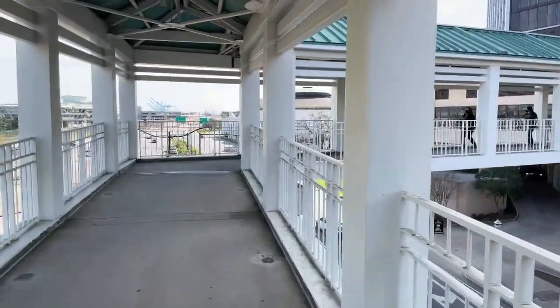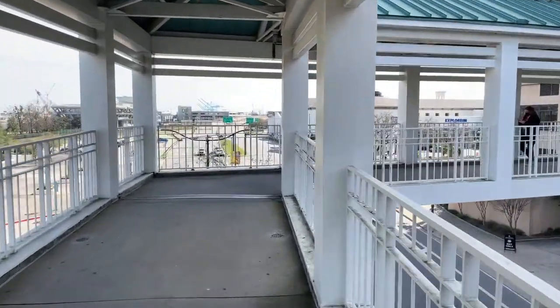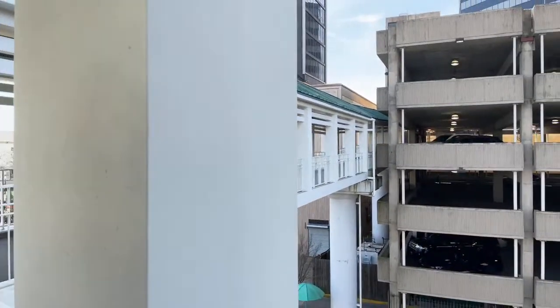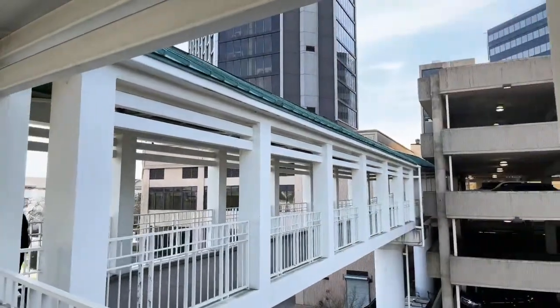So I want to pause right here because I did want to mention a couple of the larger buildings, but you know what? We can't really see them too well from here, so I'm going to wait just a little bit longer.